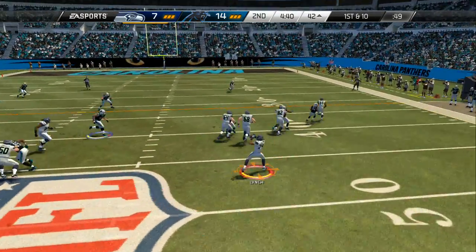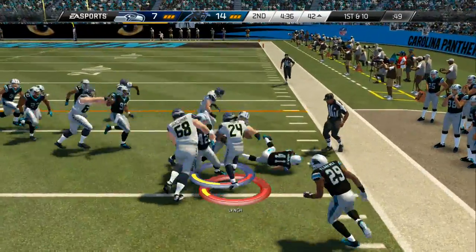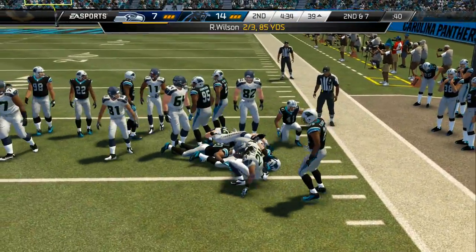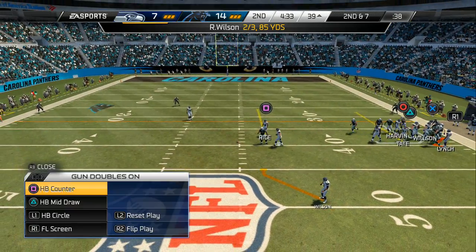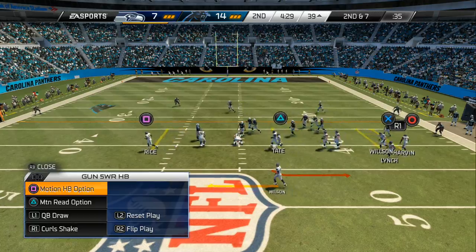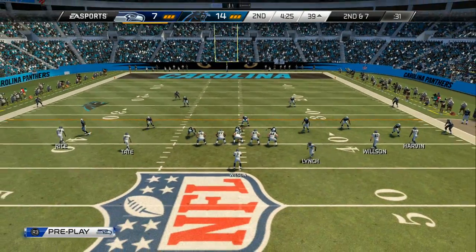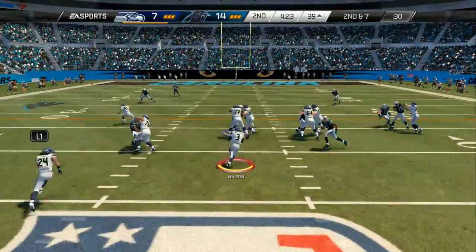Now first and 10. Complete. Able to quiet the crowd. Well, the only thing I can say about that play, it was better than an incompletion. The quarterback gets the completion, and he picks up a yard or two. Lynch is a running back, but he's in the slot for this play. Second and 7.